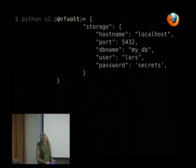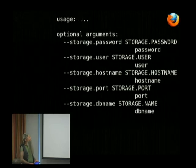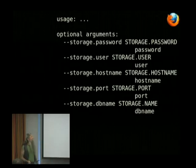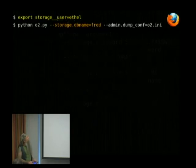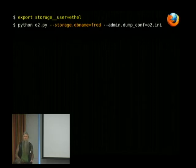Instead of putting these things all in the root of my mapping, I'm going to put them in this sub-dictionary called storage. If I run my program right now that way, I find that all of a sudden these have become dotted pairs in our commands. The storage.user invites the idea that we could have multiple storages, multiple different kinds of connections to resources or to Postgres. So let's do this little trick here. Again, we're going to write out an INI file. We're going to export storage double underbar user. Wait a minute, double underbar?